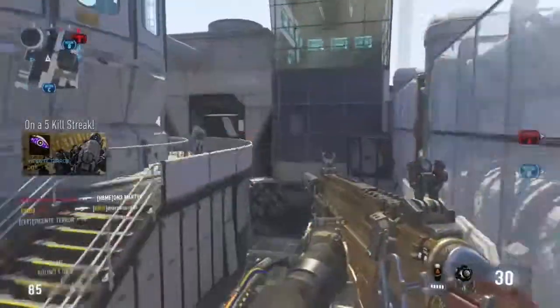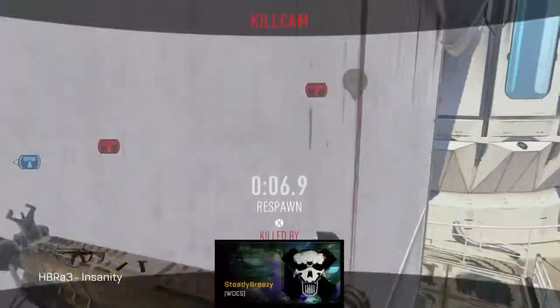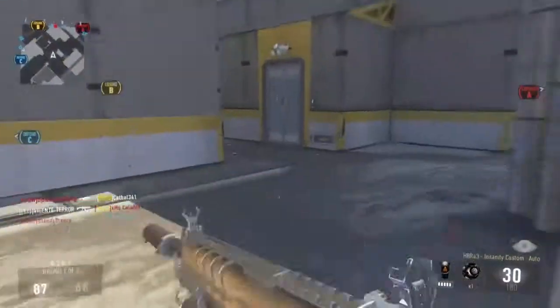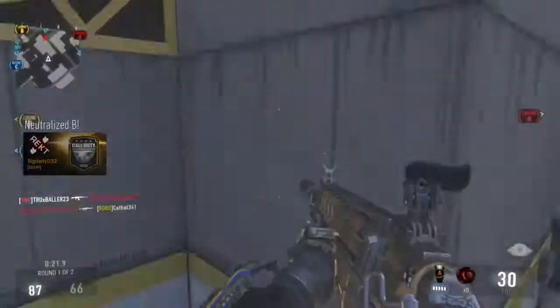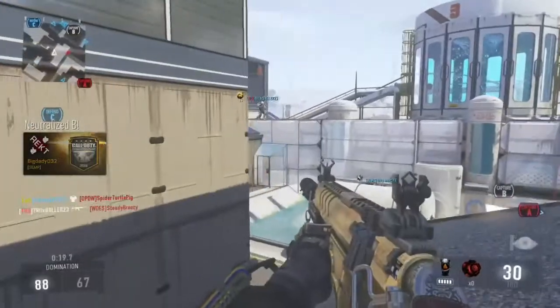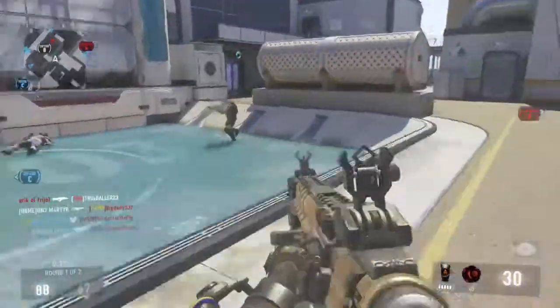This gun is a very versatile weapon at range and up close. I highly recommend it to anyone who has it. Don't throw this weapon away. Keep it. It can do some short work very fast. Now, if you want to watch the rest of the clip, you can, or you can skip ahead to the HBRA3 Bear.